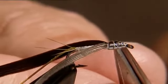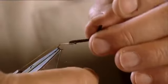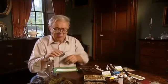And now I'm ready to produce this nice, realistic, segmented abdomen. So I've got to get these two wing buds out of the way. They're flapping in my way here. So what I do, I lift these over and just drop my tying thread over a couple of wraps to hold them out of the way while I perform now with my flexi body.